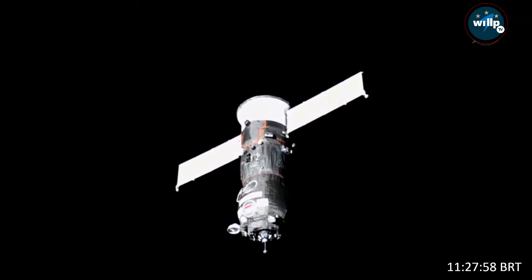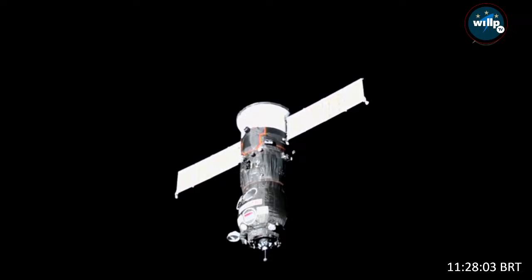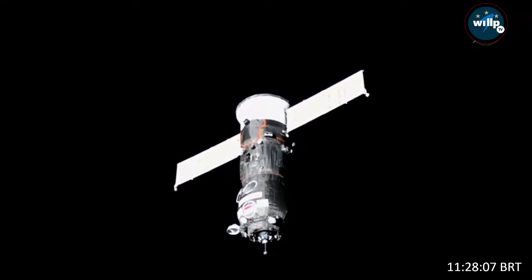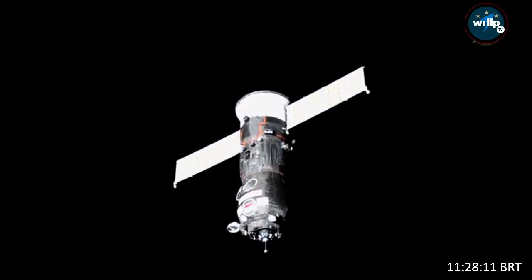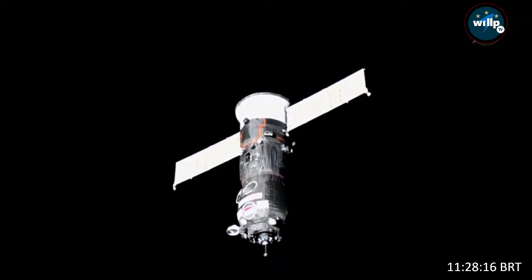Distance continuing to close in for the Progress 90 vehicle to the International Space Station, and you can hear the range is 25 meters. Now inside 25 meters before docking. 25. And there we will have the soft capture, and we will await that confirmation here shortly before hooks will close to form the hard mate.